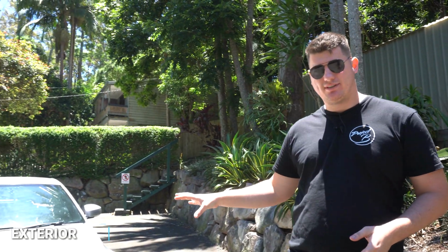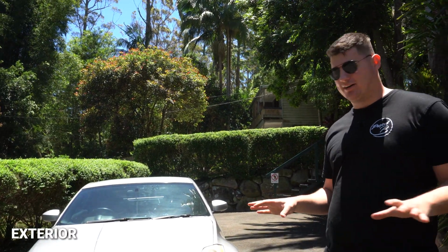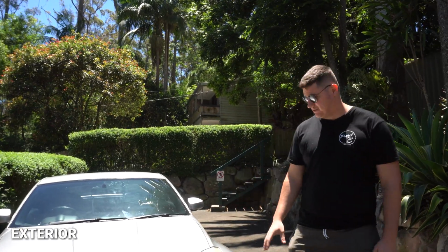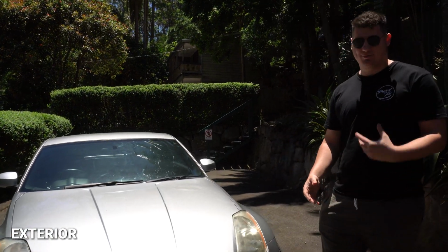So the 350Z, this is now, I believe, a 20-year-old car as of next year. It's been around forever, but one of the best parts about 350Zs is their styling. For a 2002, 2003 car, this does not look it. This looks like it's only 10 years old or so, at least in my opinion.